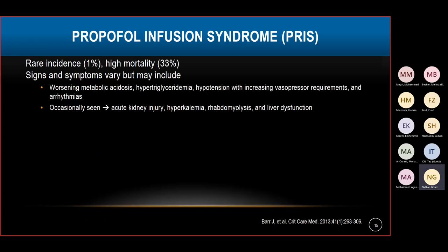So I mentioned we'll talk about a couple of the adverse effects of these medications in more detail. Something you'll hear come up as a suspicion sometimes is propofol-related infusion syndrome. It's very, very rare, but it's associated with a high mortality. You should suspect this when patients are on very high doses of propofol for multiple days. So this is typically going to be greater than 60 mics per kilo per minute for 2 days. And that's generally where these have been reported in those types of patients.